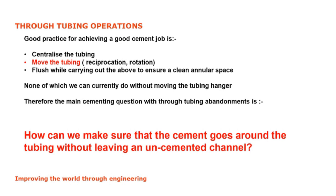So the main question on through tubing operations is, how can we make sure the cement goes around the tubing without leaving an uncemented channel? You need to risk assess that. You need to work that one out.